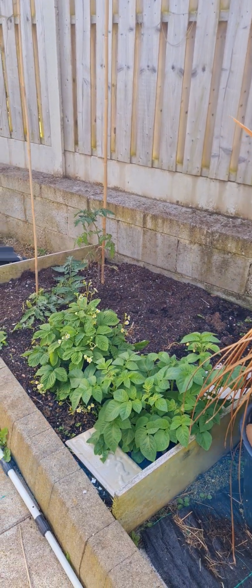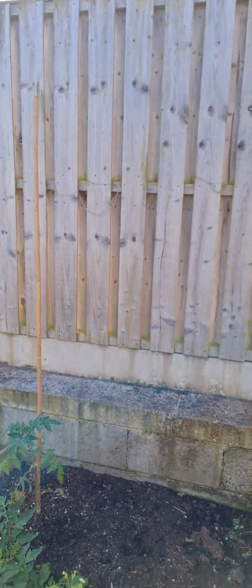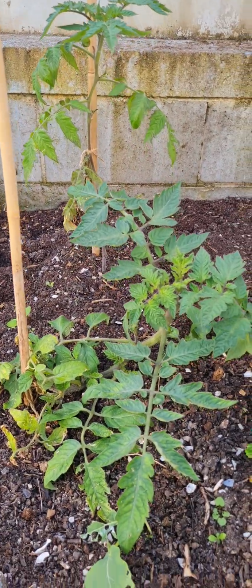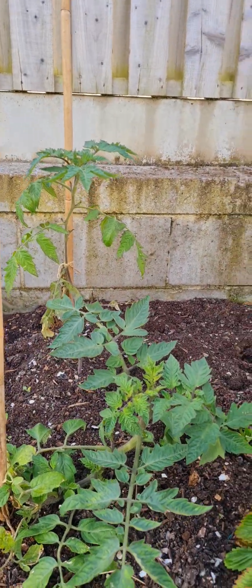And this is our outdoor bed, so it doesn't get much sunlight because of the fence there, but still like a decent harvest. So I'm trying to grow tomatoes outside again for experience, to compare the indoors and outdoors.